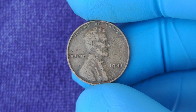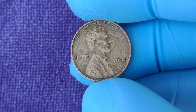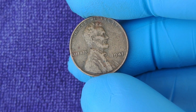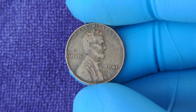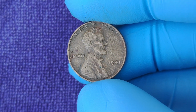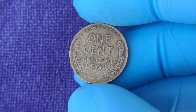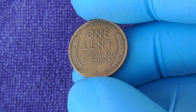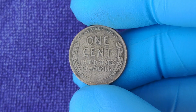But a tiny fraction of these coins survived in extraordinary condition. Some were saved in rolls. Some were tucked into drawers and forgotten. A few were carefully preserved, untouched by circulation. These pristine examples, especially those graded at the highest levels by professional grading services, are the ones that command serious attention. Let's talk about what makes a 1941 no mint mark wheat penny valuable.